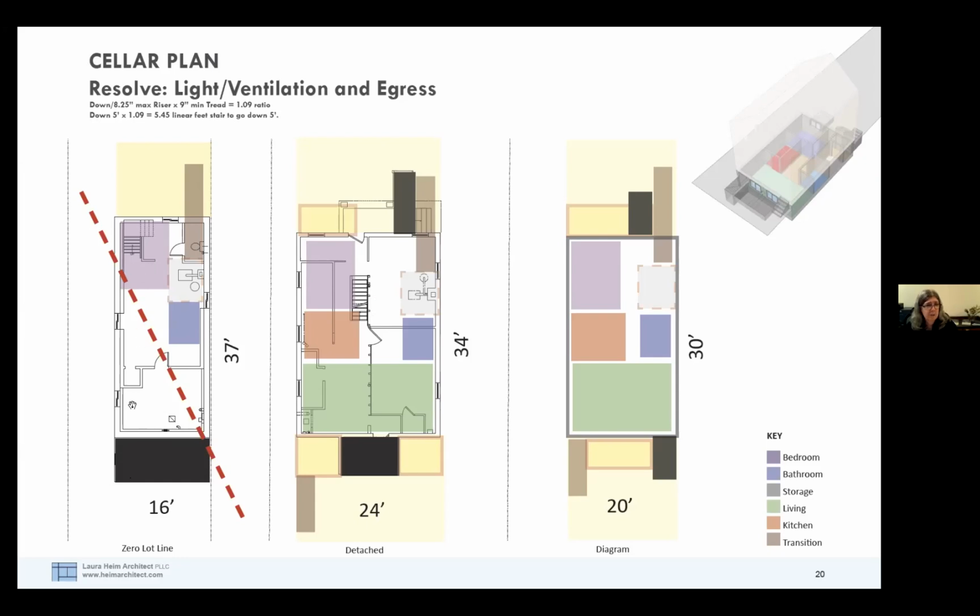So I concluded that this one, and you can't get any windows in the front, could be a studio, except you can't get around to the front. So I just thought if I talked through some examples of what you encounter in the cellars, that it might be helpful to understand the rules rather than just reading off the rules and requirements. So that's the first one.